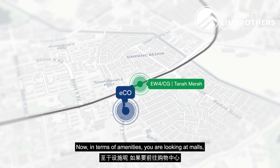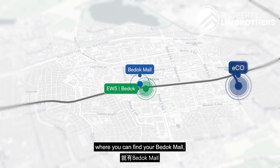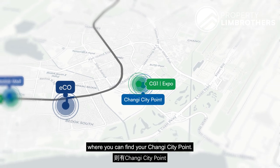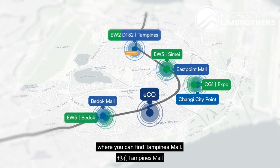Now, in terms of amenities, you are looking at malls. You can head one stop down to Bedok, where you can find your Bedok Mall, and one stop to the right is Expo, where you can find your Changi City Point, and one stop to Simei is where East Point Mall is, and the next stop is Tampines, where you can find Tampines Mall.